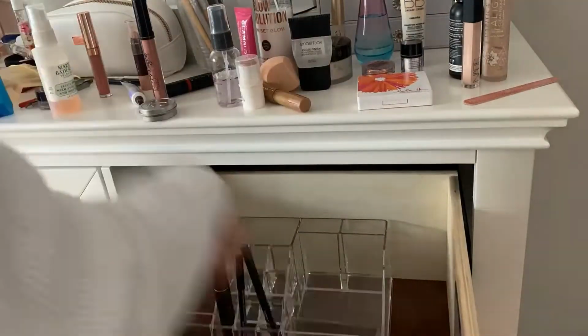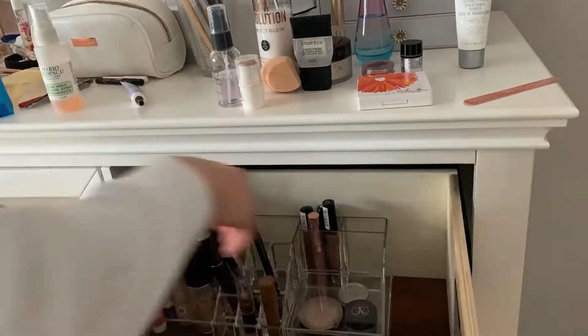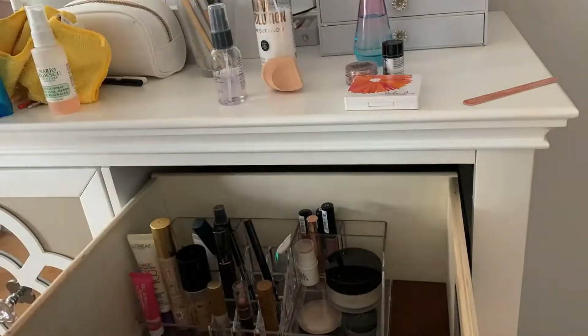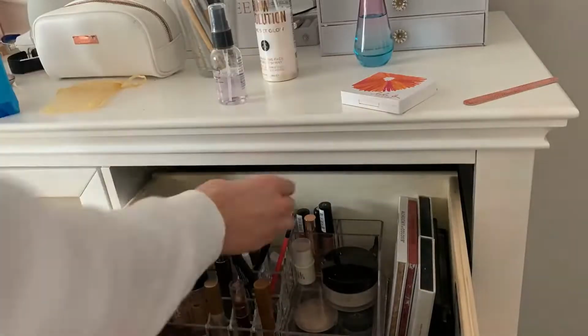So then I was just putting everything back in, kind of organizing it by section with this really old acrylic drawer thing. It's not the cutest, but hey, it does its job. And I remember at one point that was like what I wanted.